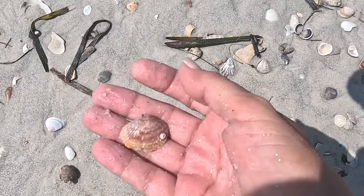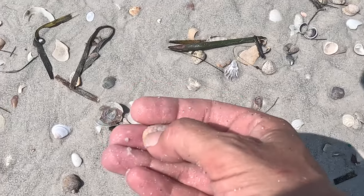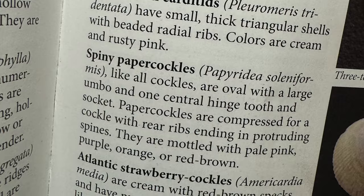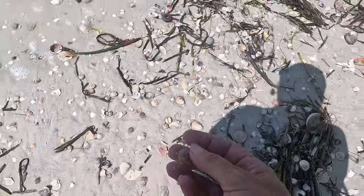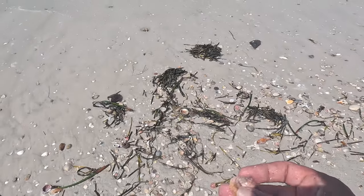I'm gonna have to look and see if this is a paper cockle or if it's a semele, but there's ribs on it, so I do believe it is the spiny paper cockle. And yes, indeed, it is actually the spiny paper cockle with that telltale pink in the middle and the yellow toward the bottom. What a great, great find. Two really rare finds here on Sunset already. We've only been here about 15 minutes.